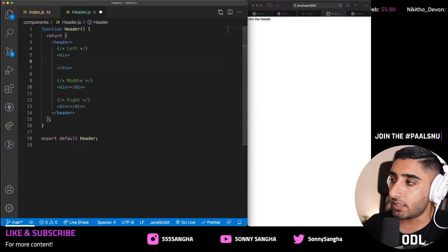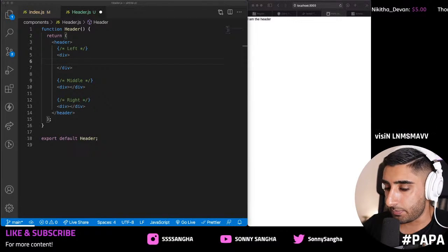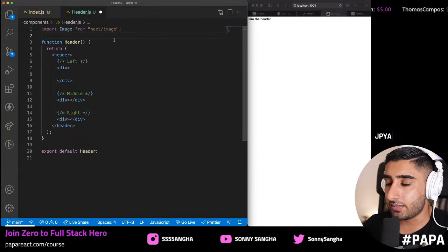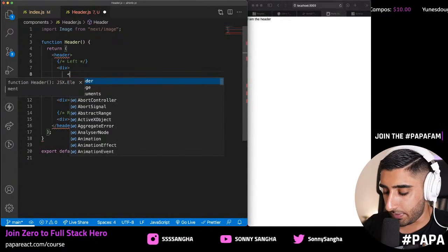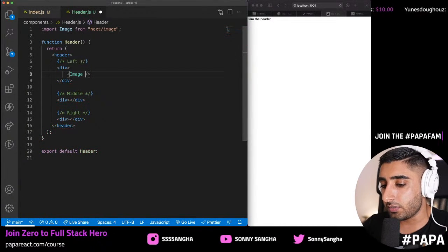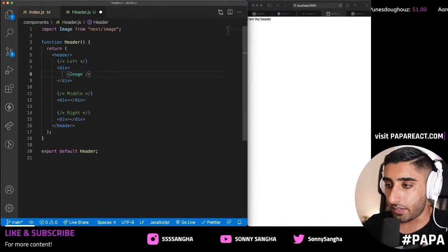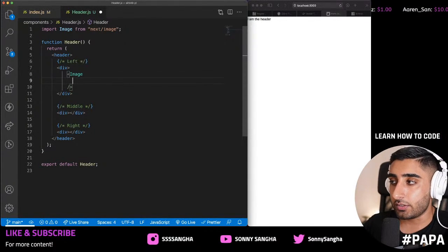So the way that we use the image tag is we simply import Image from next/image. I'm going to go to the top, pop it in: import Image from next/image. Now I go down to my code and use that over here. So I'm going to type in Image, and it's a self-closing component, so we have that extra slash. Then we pass a few different attributes to it.